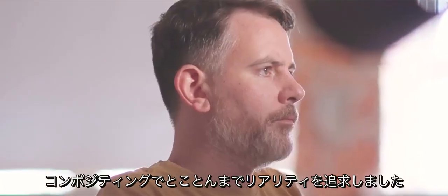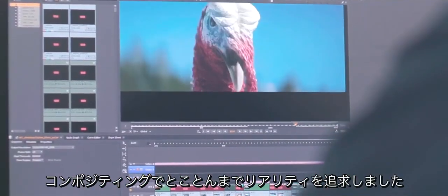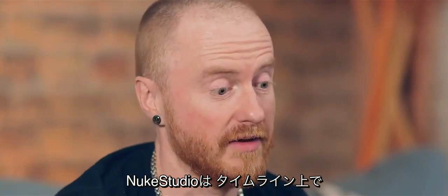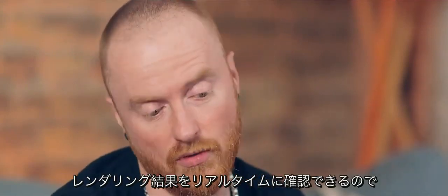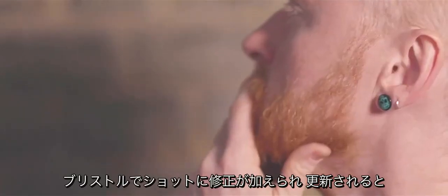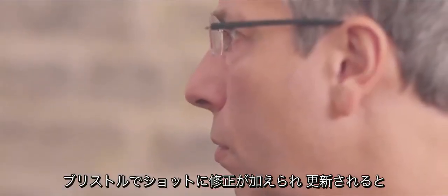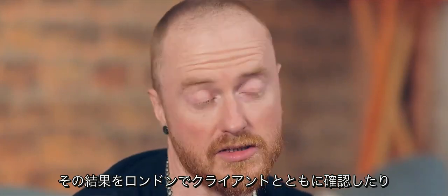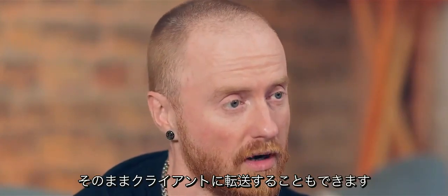The guys in Bristol studied chickens and turkeys in great detail. Then we, as the compers, had to make sure that we carried on the realisticness of the birds. Nuke Studio was great. When renders were done, either the CG slap comps or the final renders, they would be in the timeline immediately. The guys in Bristol, they'd just give us a call and say, version up, and there it was, ready to show client or to export for client viewing.